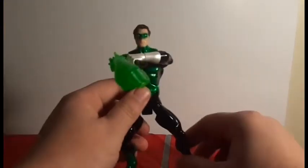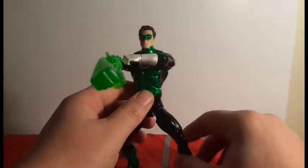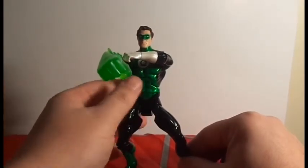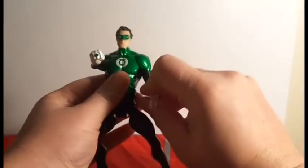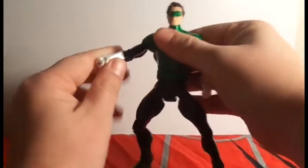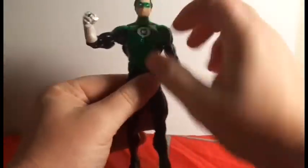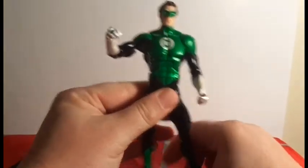Alright, and the next thing I grabbed, this again was from retail. I grabbed this because I actually just sold a Green Lantern I had, a Hal Jordan Green Lantern. That was one with the gray temples. And I saw this figure and I couldn't resist it. This is the Wave 20 All-Star, he just lost his ring power, All-Star Green Lantern, with the metallic paint and the white eyes.